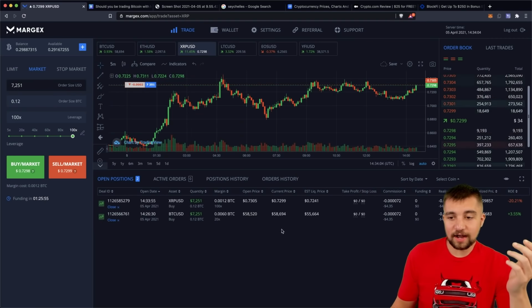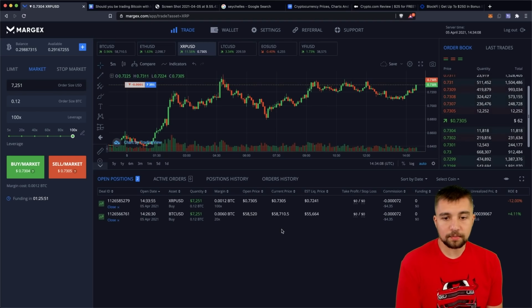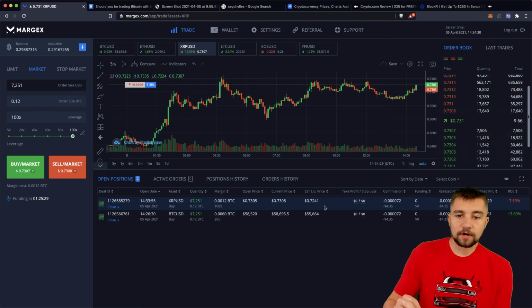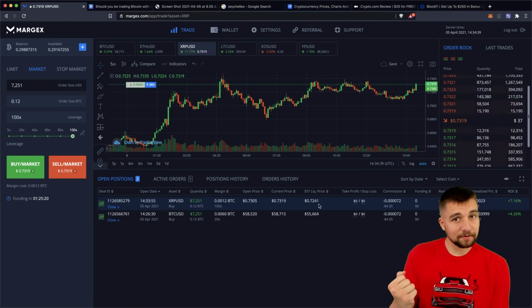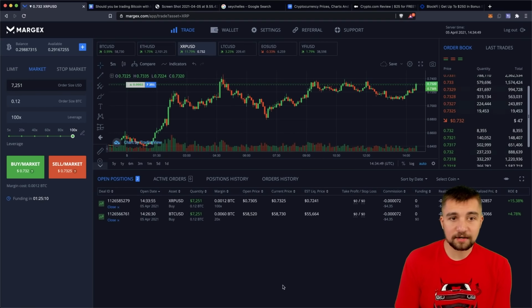On the flip side, let's go ahead and turn this around, go 100x leverage on XRP. And again, I got these funds as demo funds. They're real funds, but they're given to me from the platform. So really, I can just have fun with this. 100x leverage puts you in a tight margin, right? You noticed before I had much more room before I got liquidated. Now I would get liquidated at 72.41 cents. So there's a dip, it's game over for me. Definitely high speed trades in this kind of market.